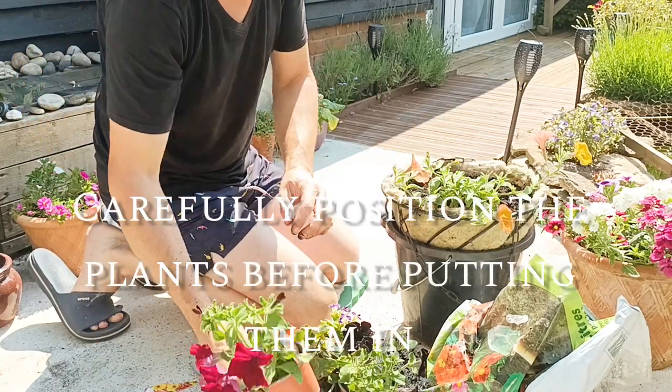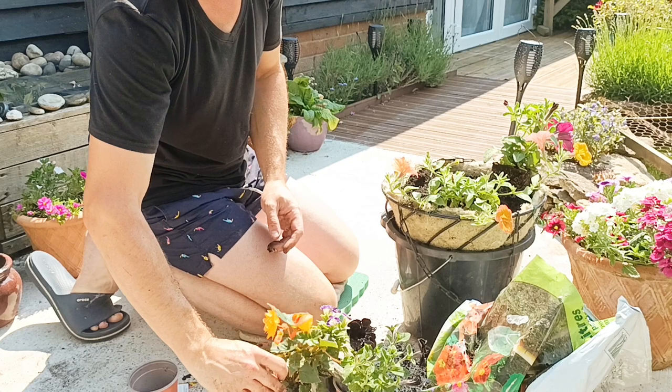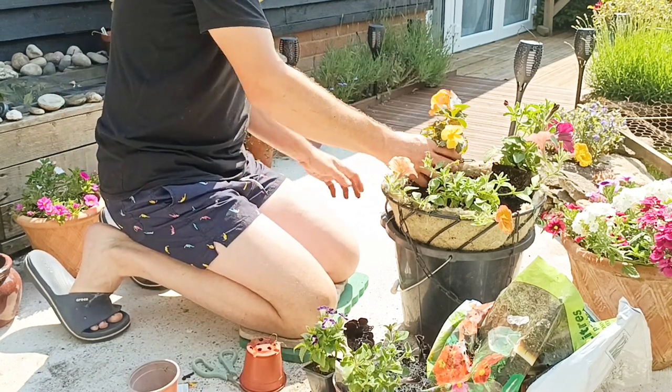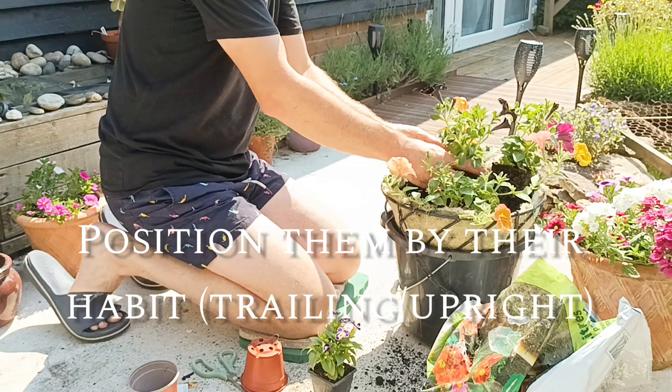I would recommend placing the plants in your basket before you actually put them in, just to see how the colours look and work together, to see if you've got the trailing plants around the edge and not in the middle. And I always tend to put something upright in the middle so it gives the basket a little bit of height. And then you can see how it looks, and if you're happy, then you can put them in.